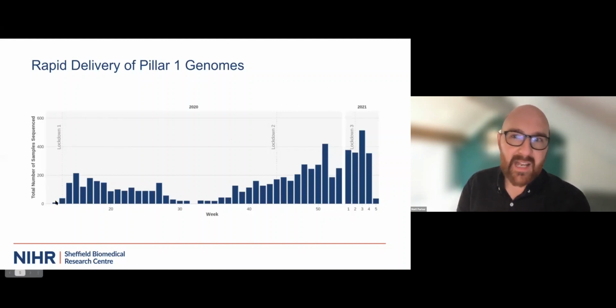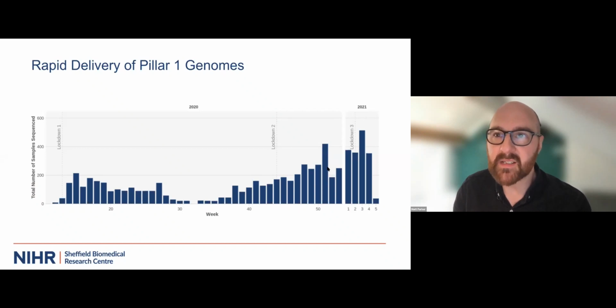And really, we started with those 2 samples and then quickly escalated to over 100 a week throughout most of 2020. We had a little bit of a lull last summer where numbers in the UK were quite low. And then into the autumn and winter, where we had our second lockdown in the UK. And then you see numbers increasing dramatically over the Christmas period, when the B.1.1.7 variant emerged. And really, we needed to respond quickly and sequence lots of genomes to see how this was spreading in our local region, and help nationally track that variant. So we quickly scaled up.